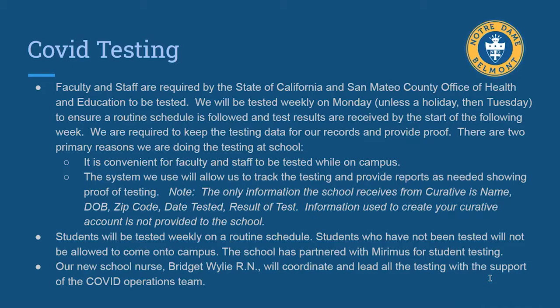Now I want to make a note here. The only information the school receives from Curative is the name of the person doing the test, their date of birth, zip code, the date tested, and the results of the test. The information that you use to create your Curative account, that information is not related to the school.